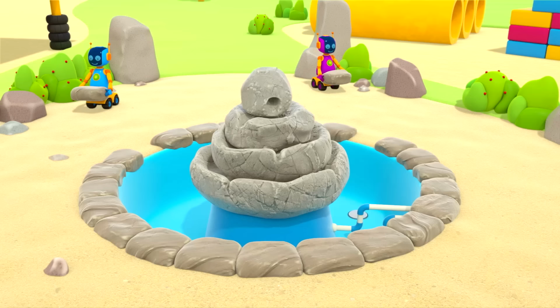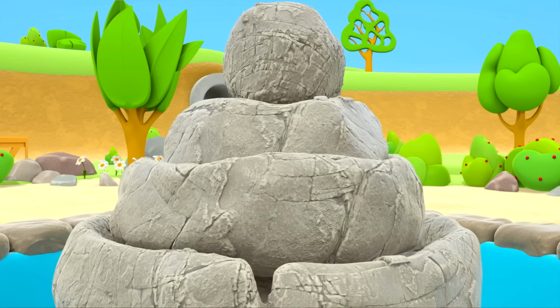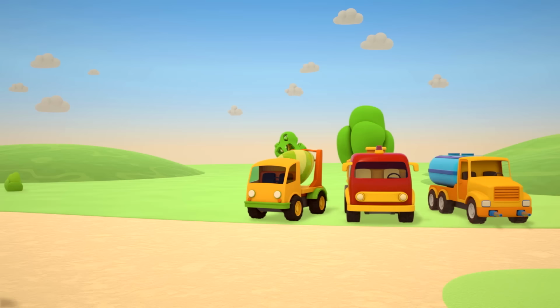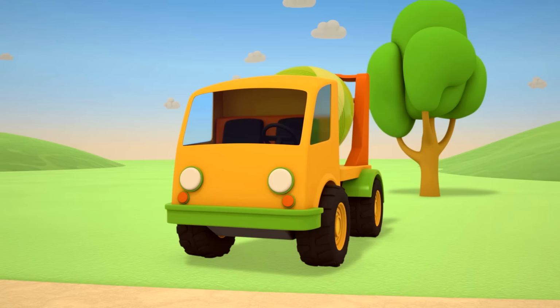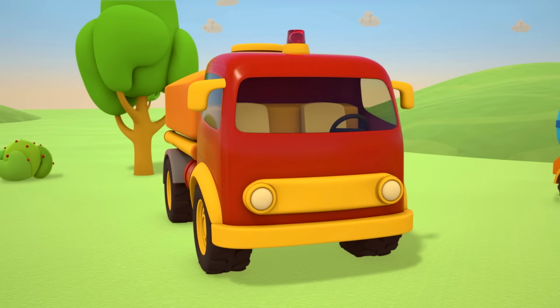The robots are putting some stones round the edge. Hooray! Let's turn it on. It's not working. Oh. It looks like we forgot the water. Which vehicle carries water? The cement mixer? Huh? Mm-mm. The gas tanker? Oh. The water tanker.